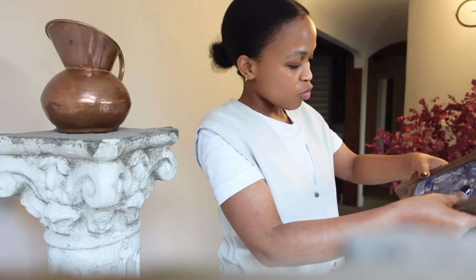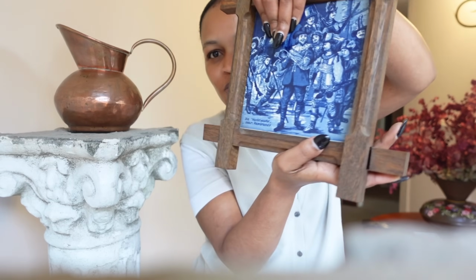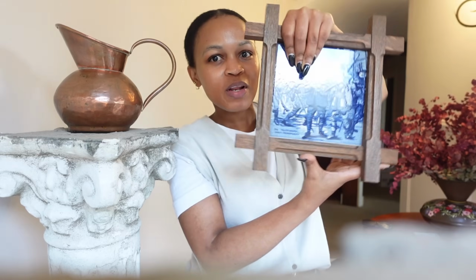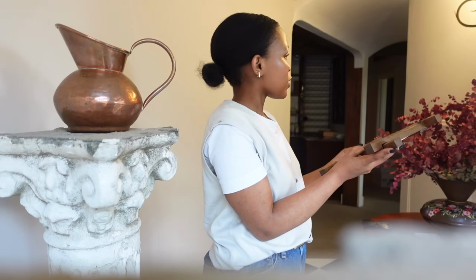The main reason why I went to this antique store was because I really wanted to find artwork, because I feel like the artwork I have is boring, so I wanted to find different artwork, and I only found two. The frame is really nice and unique. I don't think I've seen anything like this before. So yeah, I'm really, really happy with this one. I'll show you guys where I want to hang these.